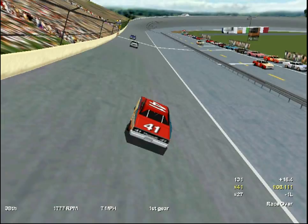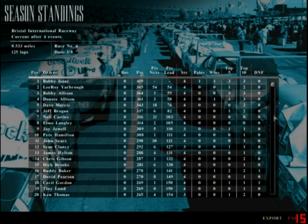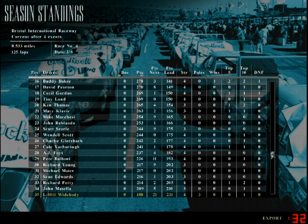Boom. Okay, that's enough Bristoling. Oh, let's look at the season standings. I don't really want to, because they're terrible. Oh, look at me down there in 35th place. Oh, well.